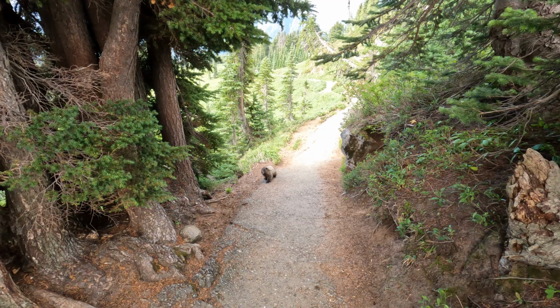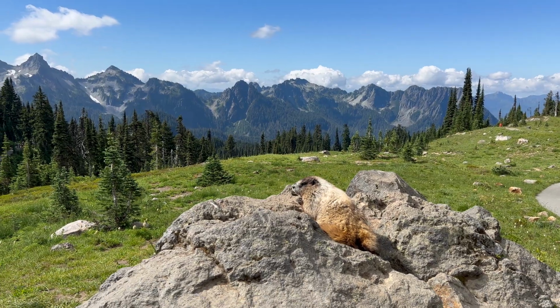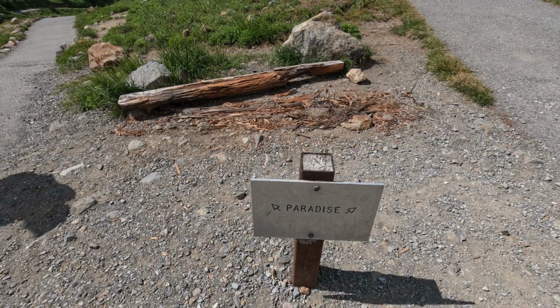And hopefully you can have a close encounter with some of the wildlife. I know we did. Gotta love those marmots.